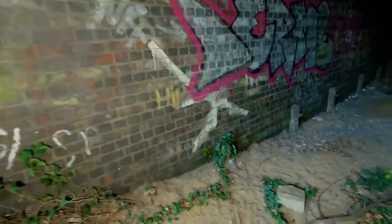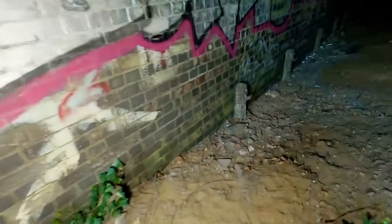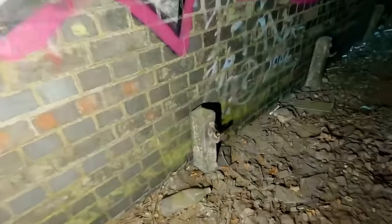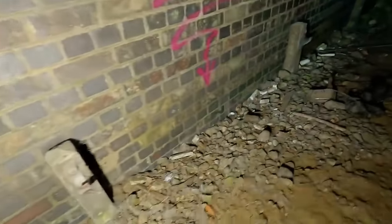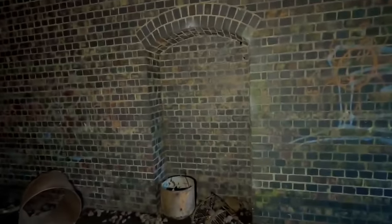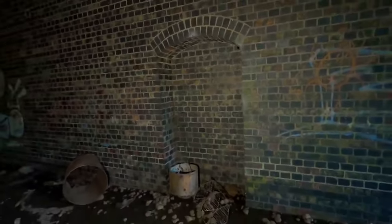And look at these concrete cable carriers, all the way along. Brilliant. Right, on the other side, we've got ourselves a recess, look. I don't know how many there are, looks like there's about four of them. This is pretty beautiful to get down here.